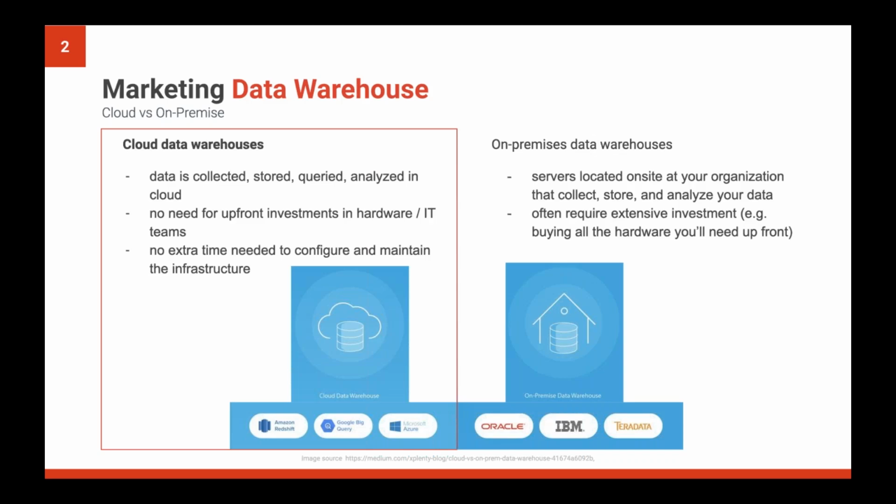Whereas in an on-premises data warehouse, you will need the servers located on site, at your organization, that will store your data, and often on-premises data warehouses require extensive investment at the beginning in IT teams to support it and to build it. So we'll talk about cloud data warehouses like Google BigQuery, for example.